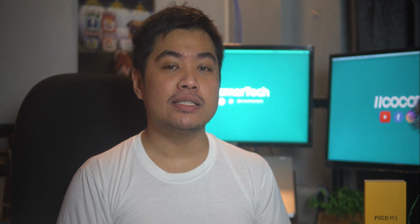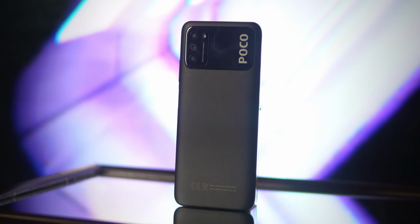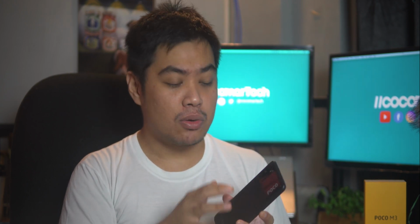The Poco M3 is a uniquely designed phone by Poco, especially on the back which has the large Poco branding beside this camera setup which we will discuss in a while with sample photos and videos. This back is made of plastic which is slightly curved at the edges so it's easier to hold on to with one hand. The design, even though it's made of plastic, still looks great since it looks like a matte finish leather build which feels like holding a better built Samsung Note 4 if you remember that phone.